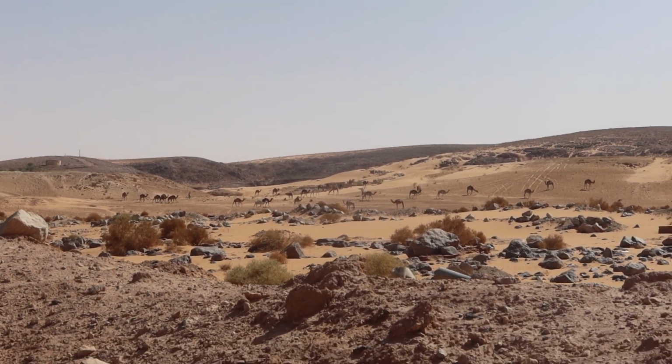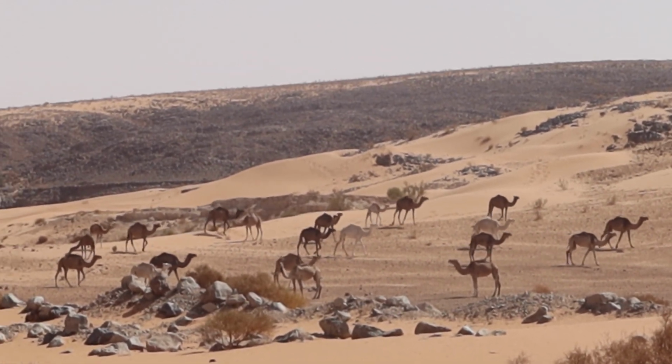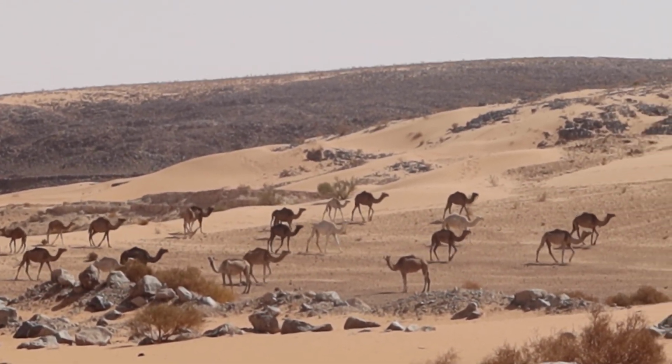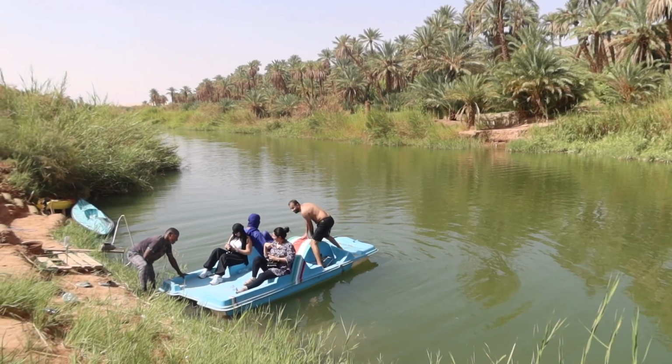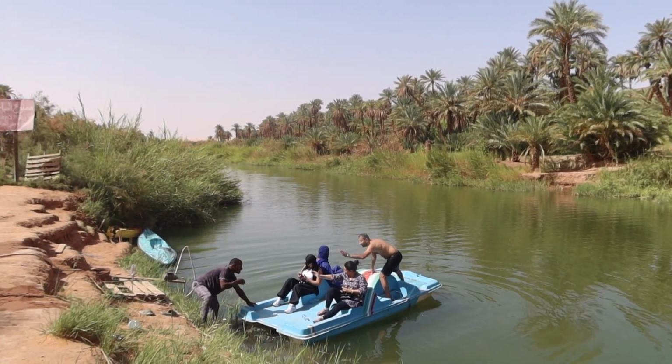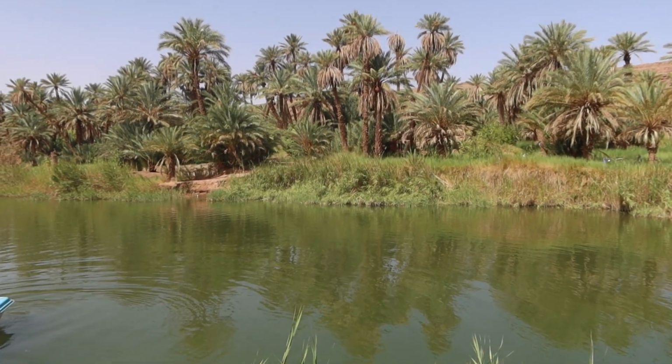We saw so many camels walking along the sand dunes on the way back, so we had to stop and take some photos of them. And then we also stopped at an oasis, which is one of the only natural water resources in the Algerian Sahara, and it was really beautiful.